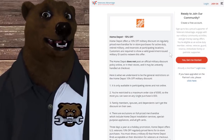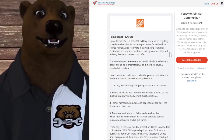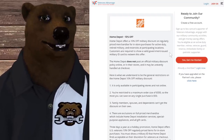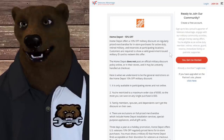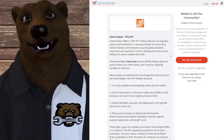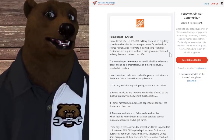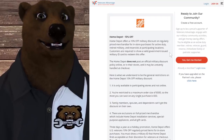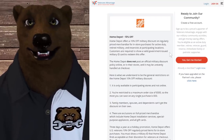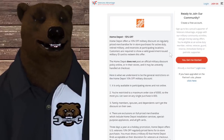Here's the other thing. You either have to be active duty or you have to be fully retired. If you're just a veteran and you didn't do your full 20, you're not getting the discount. Sorry. On top of that, the maximum you can save on any single purchase is $50. All right, they cap it at $500. Now, I've heard the unofficial policy at Lowe's is the same thing, but I've also heard that Lowe's generally doesn't enforce it. Again, that's one of those your mileage may vary things. Anyway, just wanted to add all that in there with it being Memorial Day and everything.